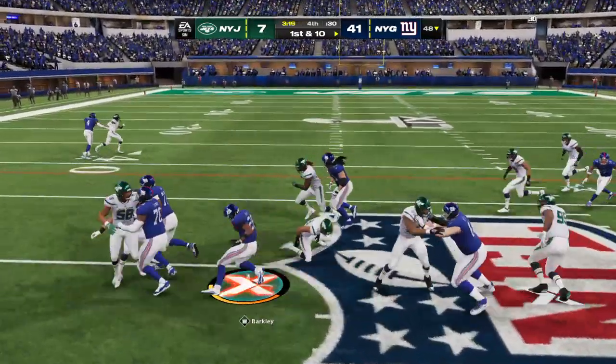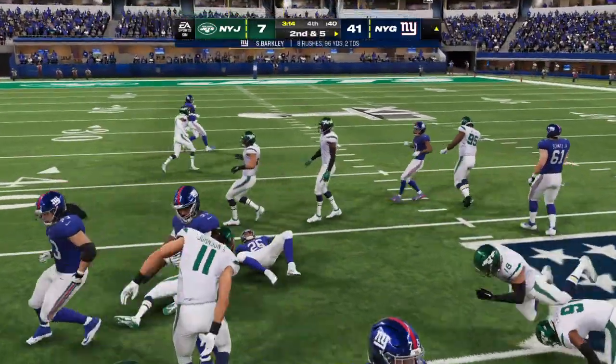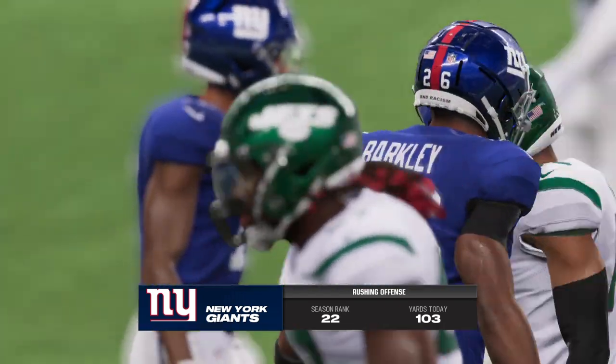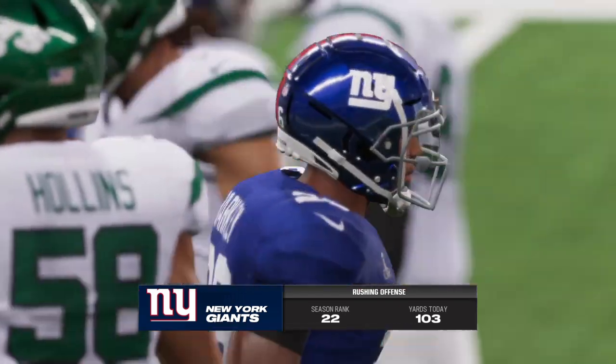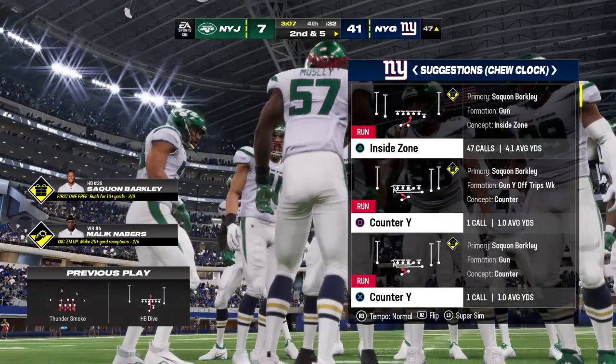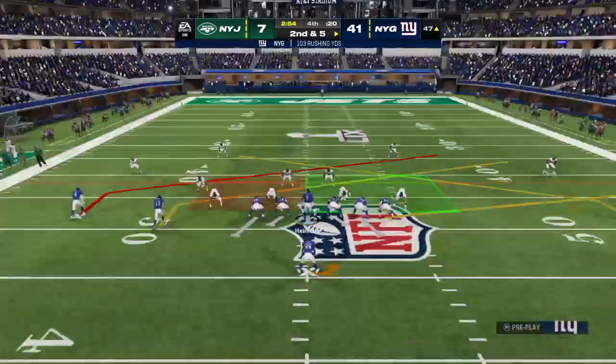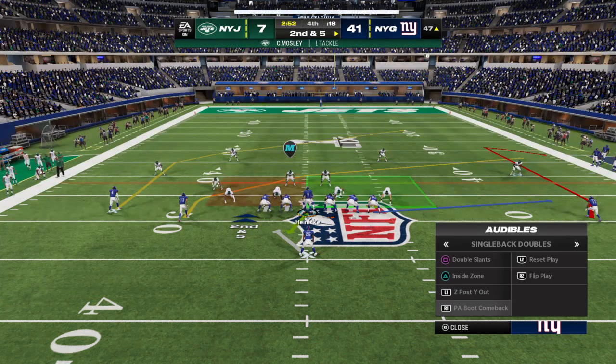They'll try and run some clock here with Barkley. And he'll take it across midfield down into Jet territory. 5 yards on the carry. Good pickup on first down. From the 47, it's 2nd and 5.